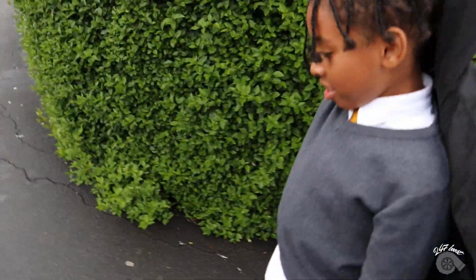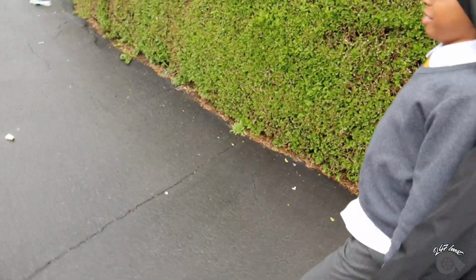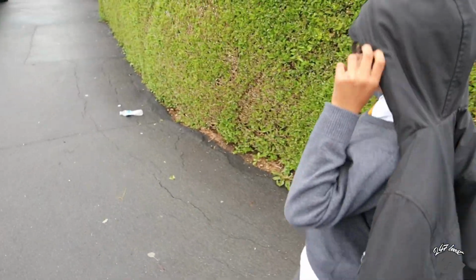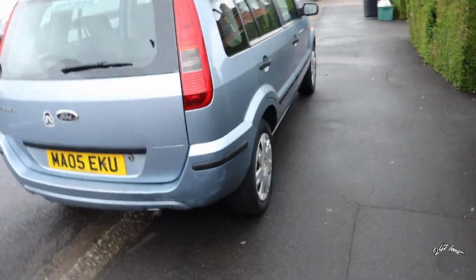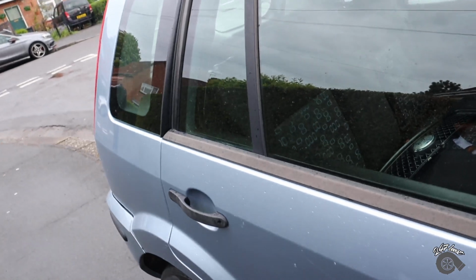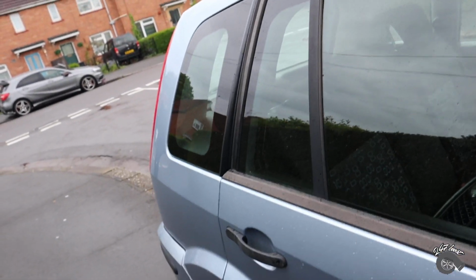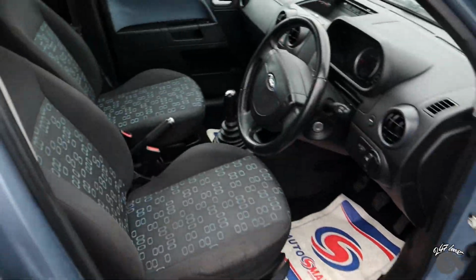It's a very ugly car, but it's here to sell. Do you know what I mean? It's here to sell. Is it that one? Yeah, it's this one right here. Look at it. Oh my god, it's so ugly. But condition wise, you can see that it's in decent condition.